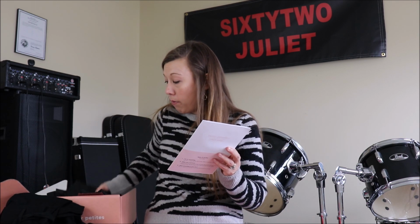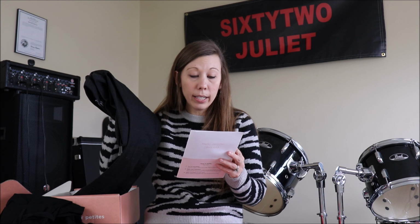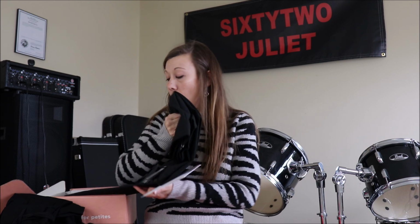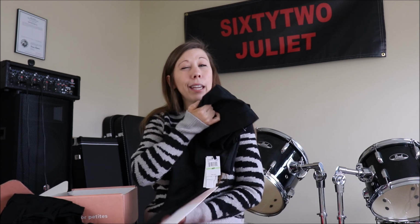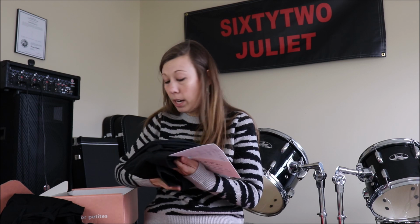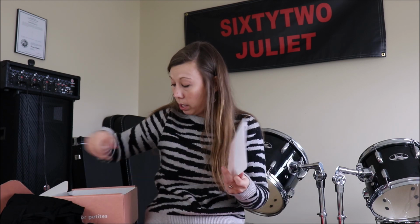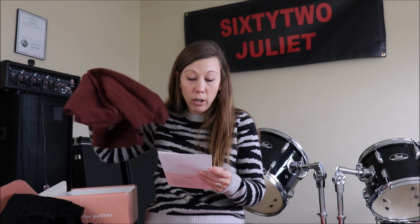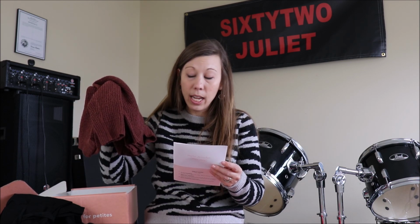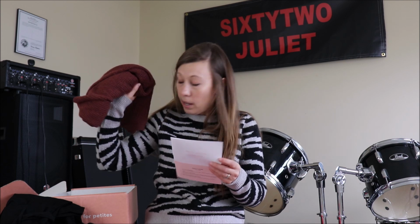Then we have the Petite printed Ponte pants by Amanda and Chelsea, and these are $52.74. I love them from probably the hip down, but the waist was just a little bit too big on me, so I'm not going to keep those. And then we had the sweater. So this is the Rogue Crew sweater, and it is $38.16. It is the color cinnamon.